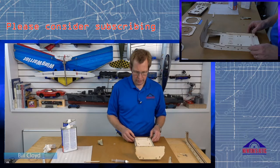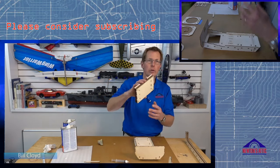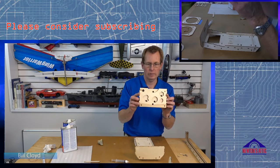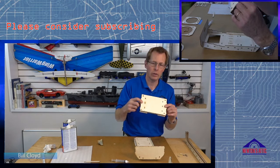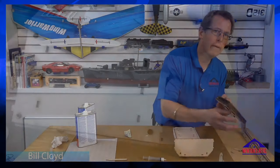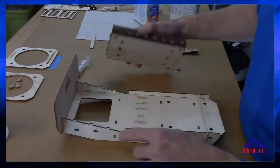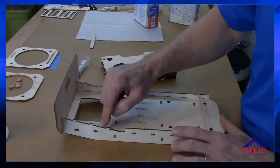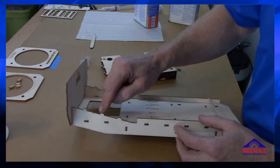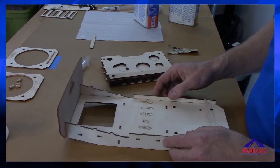All right. Now, the next thing that'll kind of help hold everything together, grab your target stack here. Now, you notice on the back side, there are six little grooves or six little slots. Okay, see those right there? 1, 2, 3, 4, 5, 6. Well, those line up with these six little slots right here, 1, 2, 3, 4, 5, 6, on the slanted part of the sides of the base.